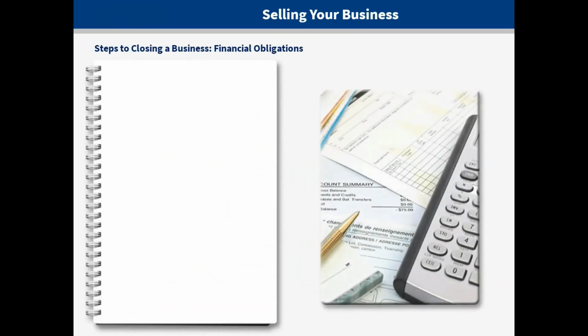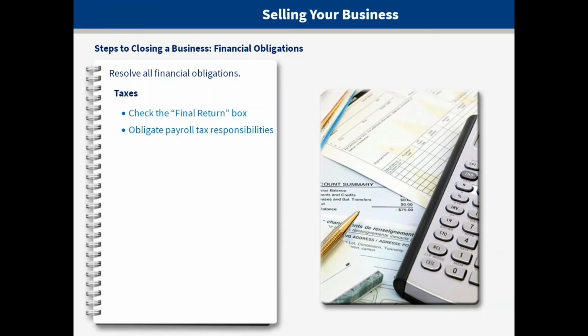The sixth step to closing a business is to resolve all financial obligations. When you file income tax returns for the year in which your business closes, check the box that indicates the document is a final return. Many state revenue agencies require additional filings for sales tax. If you have employees, you must fulfill your payroll tax responsibilities or you will risk personal liability. Inform your federal and state tax agencies that your business is closing and that you will cease to file unemployment returns and an employer's quarterly tax form.